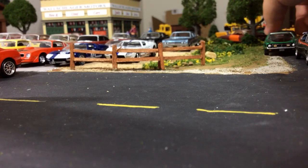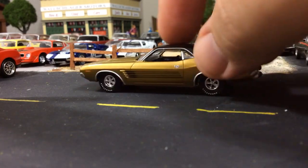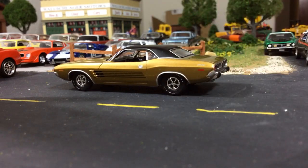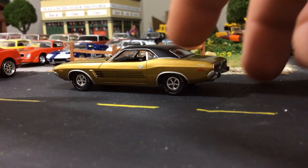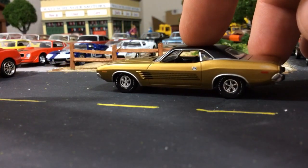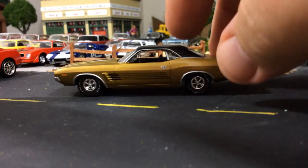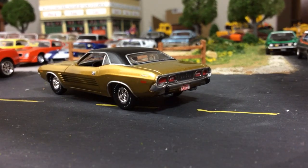Another one that looks good, this Challenger. I'm not the biggest fan of this casting. I like it okay in gold. The red one doesn't look that great to me. It looks pretty good in gold though with the black top. But yeah, that is pretty sharp looking there. Check out the detail.